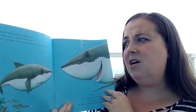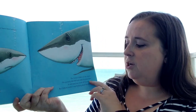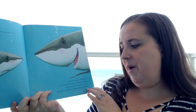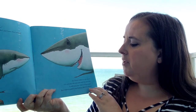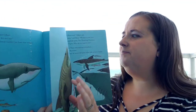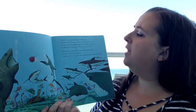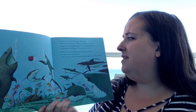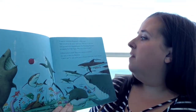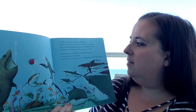"It's not fair." "I know," said Mom, "but his family couldn't just leave him behind." She kissed Gilbert on the snout. "Go and play hide and seek with the pilot fish. It will keep your mind off of Raymond." But Gilbert couldn't stop thinking about his friend. "I want to move with Raymond," Gilbert said. "He's moved too far away," said Mom. "We have to stay here. Let's go watch the basketball game. The Threshing Threshers are playing the Tidal Tigers. Who do you want to win?"